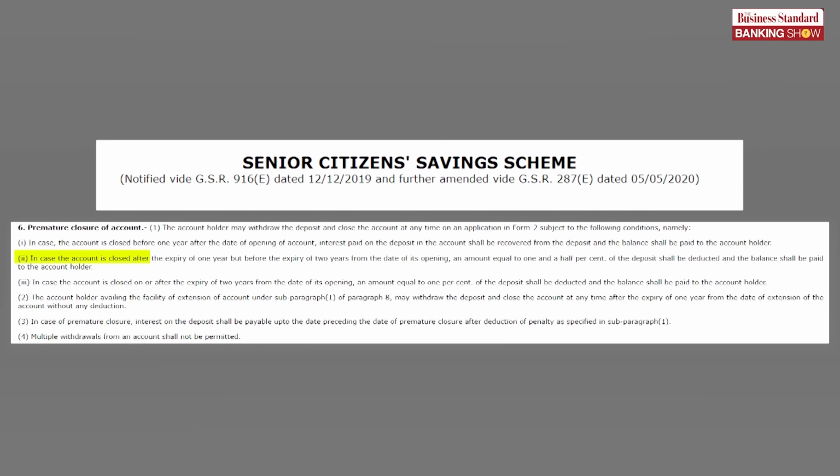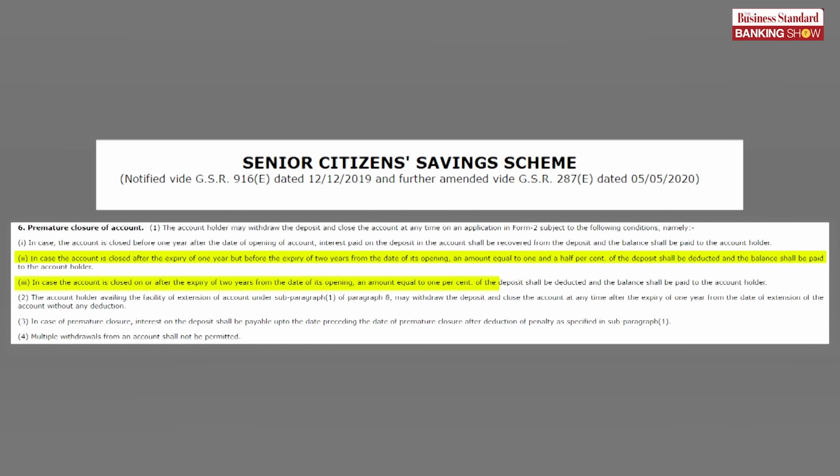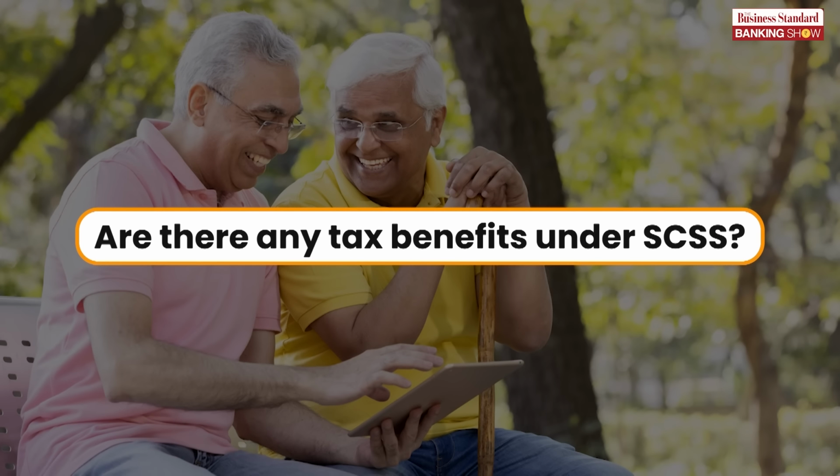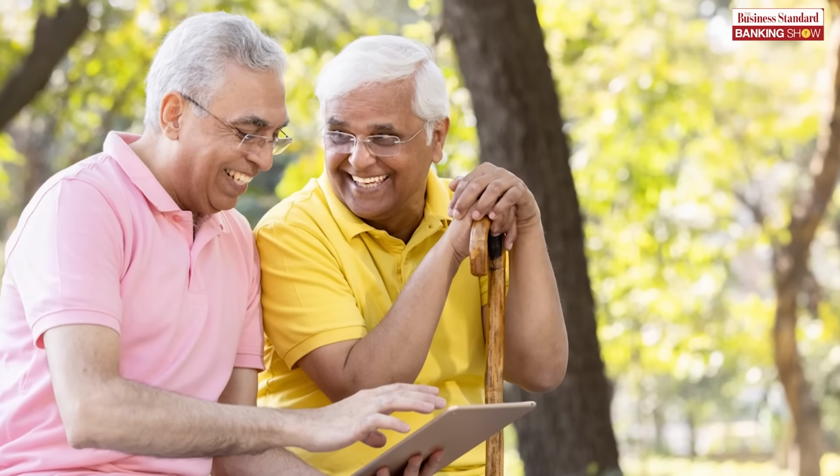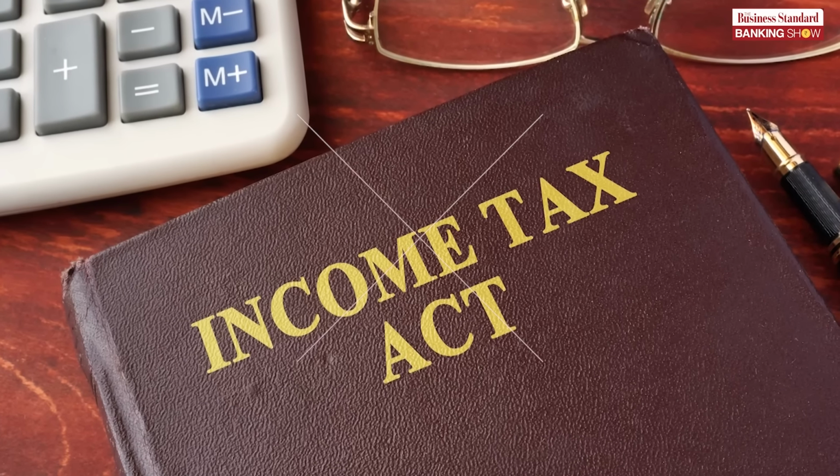If the account is closed before the completion of 2 years, 1.5% of the deposited amount will be deducted as a penalty. If the closure takes place after the completion of 2 years, 1% of the deposited amount is levied as a penalty. Extended accounts can be closed after the first year without any penalty. The depositors are eligible to get a tax deduction of up to 1,50,000 rupees under Section 80C of the Income Tax Act.